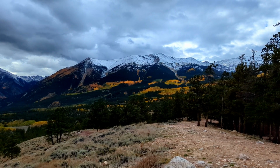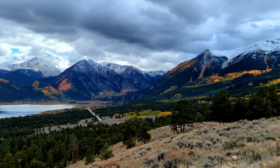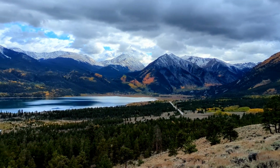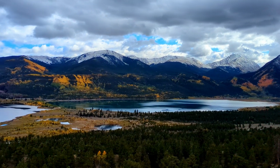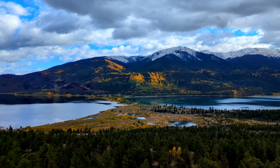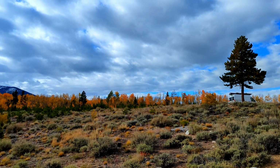It did snow very lightly where we were parked, but it was only overnight, and by the time we woke up, all the snow around us had burned off. We felt so lucky to see the snow and just see the seasons colliding. It was truly breathtaking.